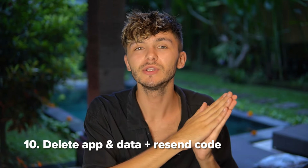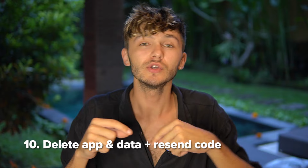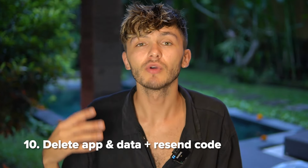Tip number 10 is to try deleting the app and make sure you delete the data with it as well. And then when you try and log back in later after downloading again, try the send code option and then resend code option. If this doesn't work, try using a VPN on your phone.